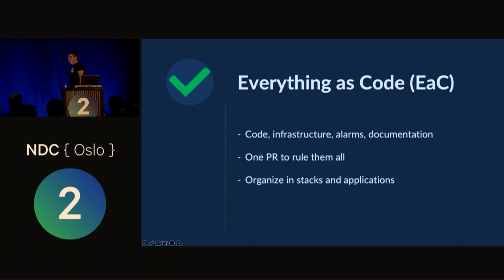For some kind of organization, you can put everything in the same place, and you will need to figure out which lambda is calling what. But you can also use stacks and applications, which are terminology coming from CDK and CloudFormation, which is the way you deploy applications on AWS. It's a way of organizing code in parts that can be deployed separately.